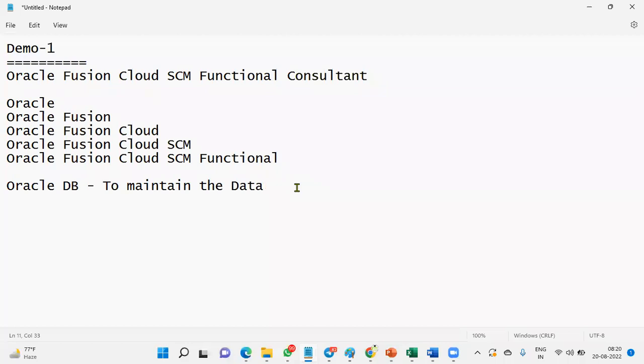There are a number of databases. SQL Server is there, MySQL is there, PostgreSQL is there, HANA is there, but Oracle is one of the number one databases. Most of the applications use it to maintain the data.